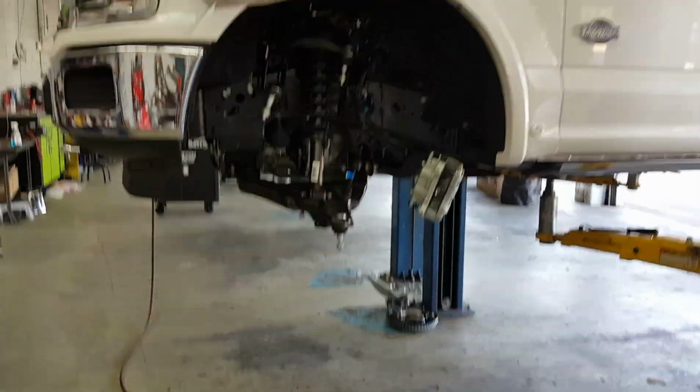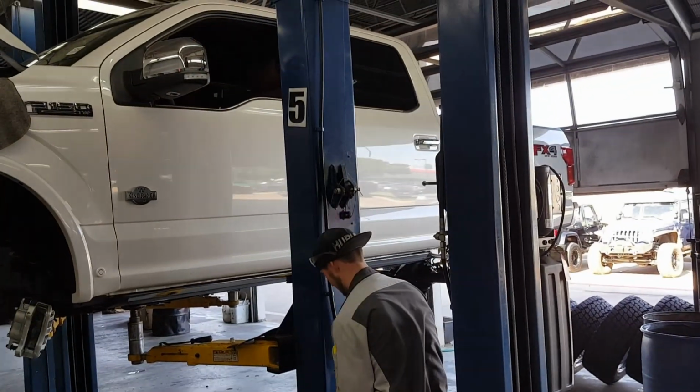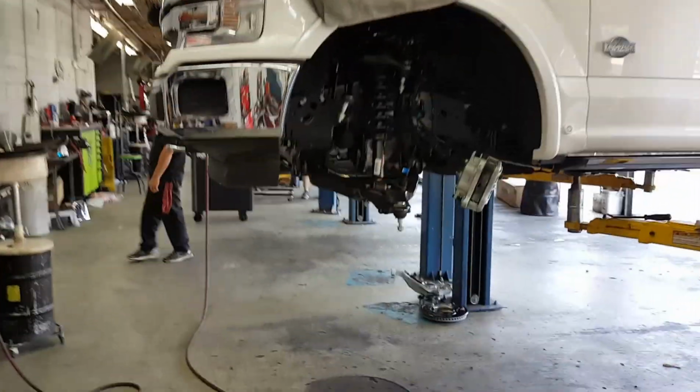Getting a little chill in my nether region. We'll do a little later on ski.